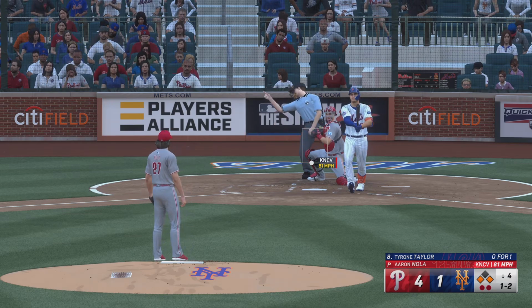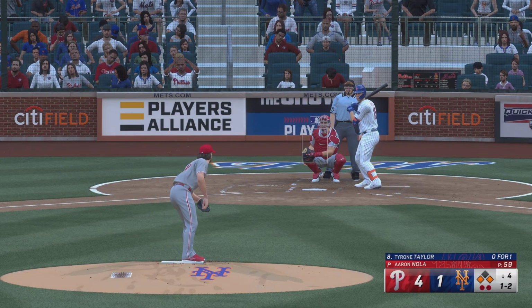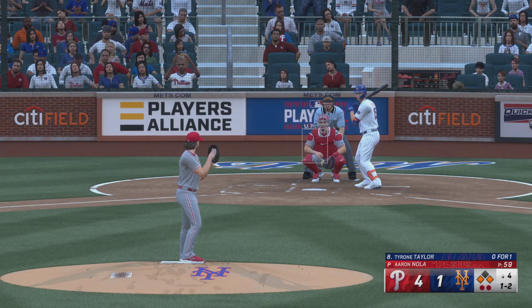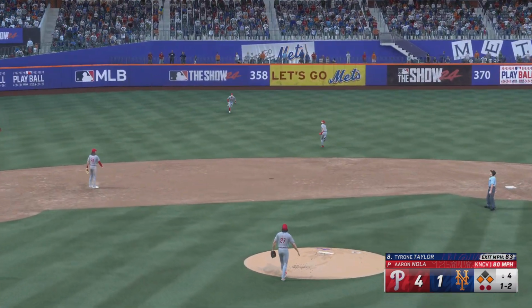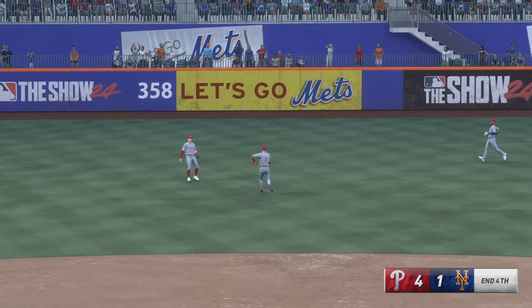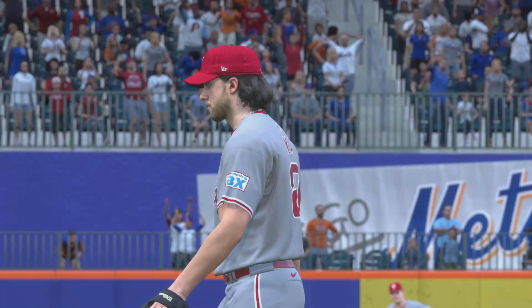And a swing and a miss. 1 ball, 2 strikes. Righty to the plate. Swing and a ball hit out towards left center field. No trouble here. Puts it away for the out.